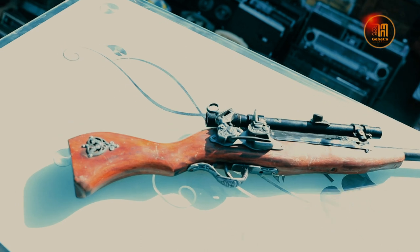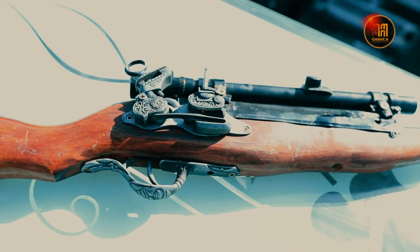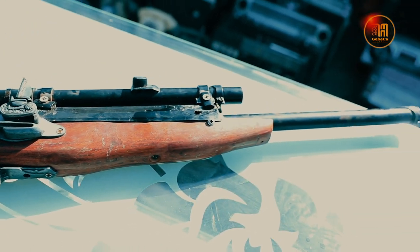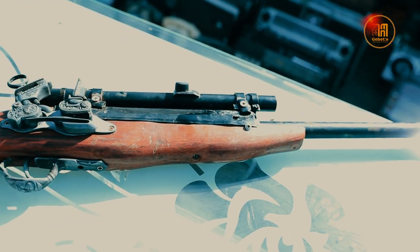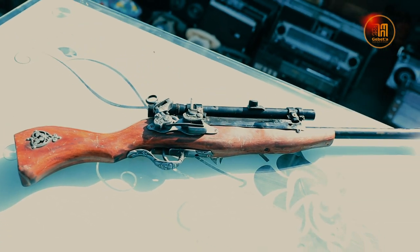Look guys, we just found something pretty cool. I think it's an old weapon. I didn't know we'd find that here, but it looks so cool. But I'm afraid to touch it, so I'm not gonna use it or anything, but it looks really good.